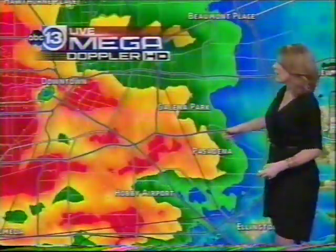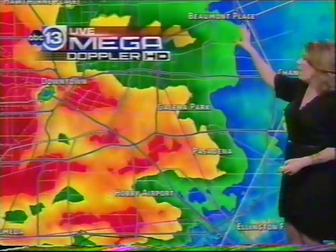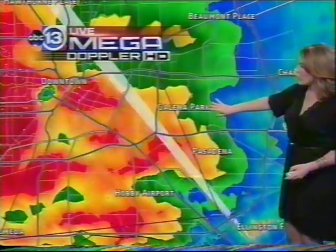Of course, as everything pushes off to the east, it's got to get you folks on the east side of town as well. So right now, light rain from Beaumont Place down through Galena Park, through Pasadena, down towards the Ellington Field area. But of course, with all of this pushing to the east at about 25 miles per hour, that does put it into your area just within the next few minutes.